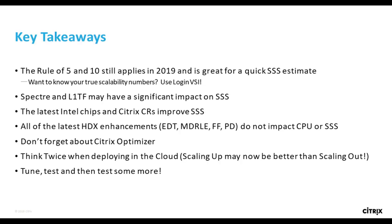All right, so wrapping things up here, some of the key takeaways before we open it up for live Q&A. The rule of 5 and 10, I think maybe it's the rule of 4 and 8 today. Again, like I said, if you're using maybe LTSR, have some hungrier apps, maybe it's starting to trend down to 9. But I think it still definitely applies. It's absolutely fantastic for a quick estimate of single server scalability, and definitely better than nothing.